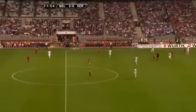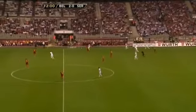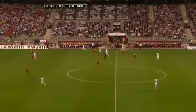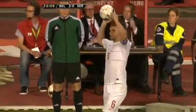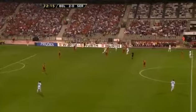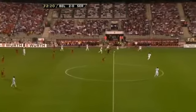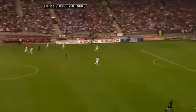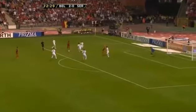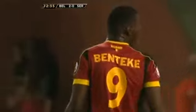Here's De Bruyne. Momentary lapse in concentration there. And the ball goes out under Vertonghen's foot. And here's Ivanovic with the throw. Serbia needs something very, very special now. Benteke. In the end, the shot lacks power.